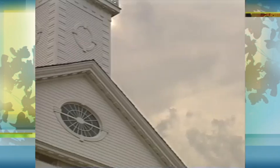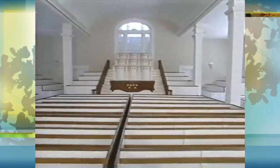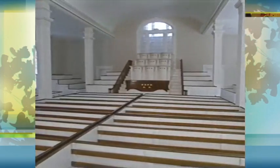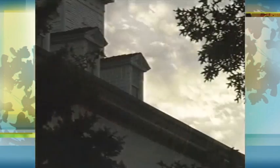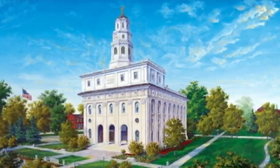The Kirtland Temple is the temple of the restoration. It is the temple of the fullness of times. It was a preparatory temple that helped the saints prepare for their journey further west to Nauvoo, where they would again labor and sacrifice to build a house of the Lord in the city of Joseph.